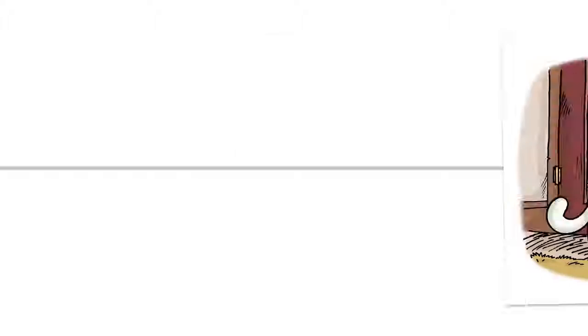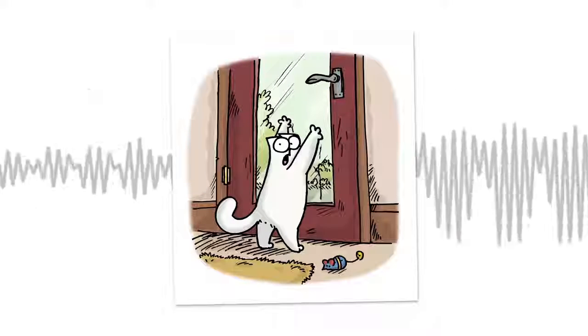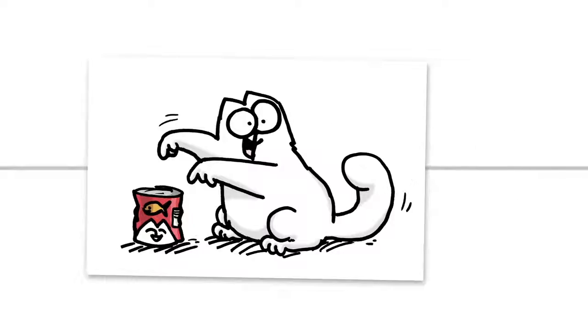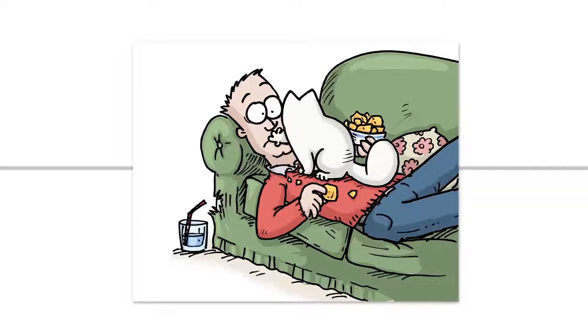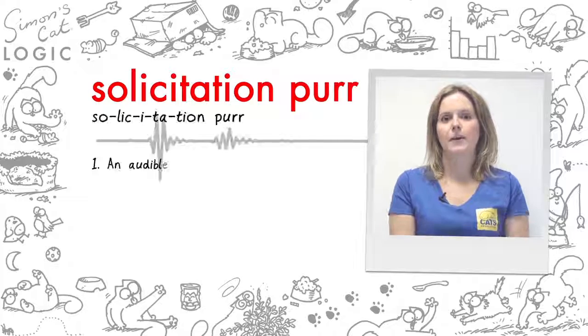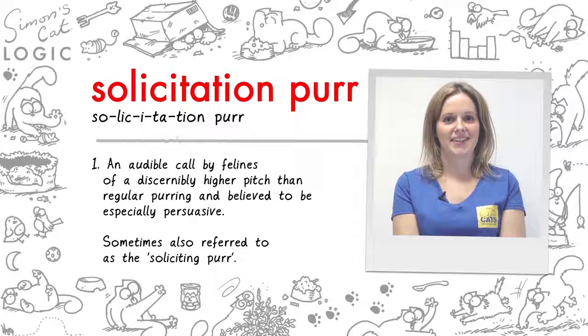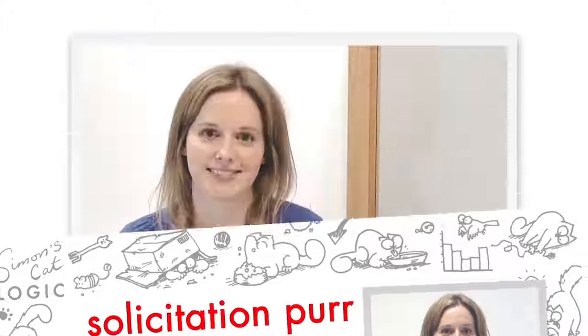So they might do a particular cry to say, let me outside, meow, meow. And a different cry to say, I want some food, meow. And a different one again to say that they want some attention. Recently, researchers have found that cats have two different types of purr, including the solicitation purr, which is basically a different purr that's a bit more intense when they want something from you. And they found that humans respond to this.